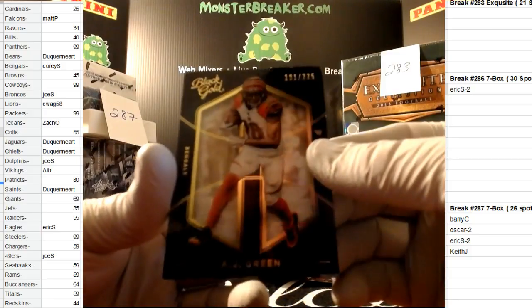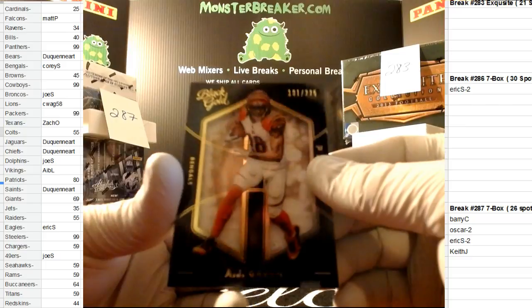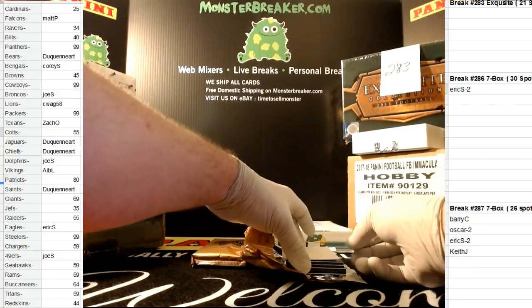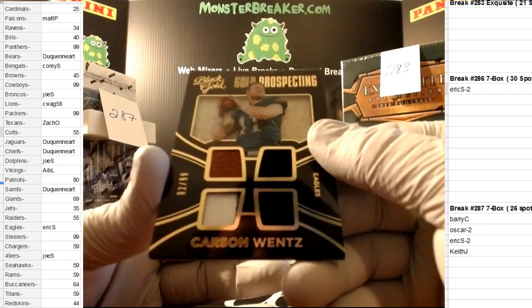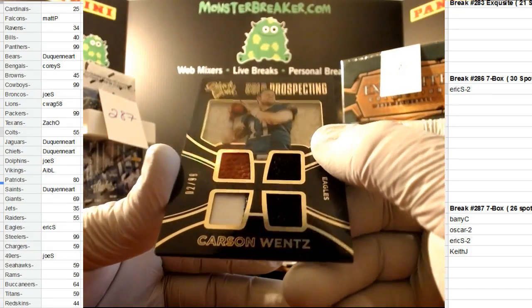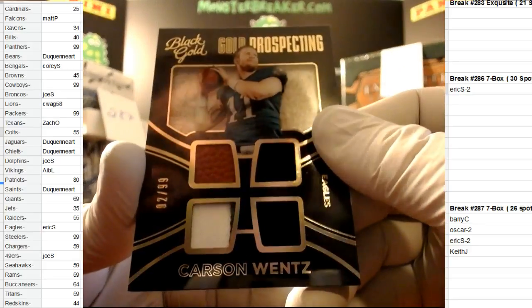AJ Green, 191 of 225. Quad relic of Carson for the Eagles, football two color patch. Just a hint, number 82. Number 2 of 99.